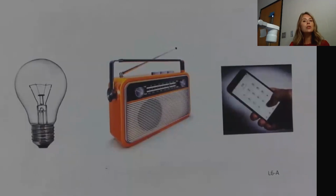Okay, so here's what I want you to do. I want you to take a second and jot some things down. I want you to write down on your piece of paper everything that's plugged into an outlet at your house, everything that is using electricity. Can you go ahead and write that down? I'm going to grab a sheet of paper too, and I'm going to create a list as well. Remember, you're writing a list of every single thing that is plugged into an outlet at your house or that uses electricity. Please do that now.